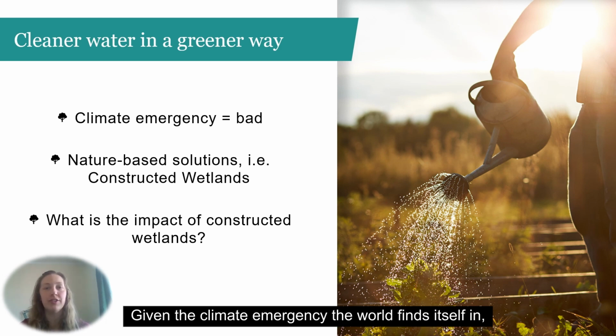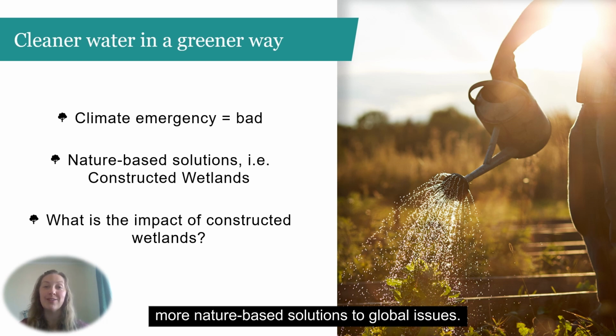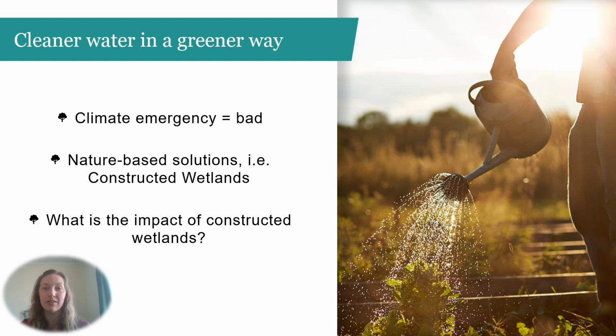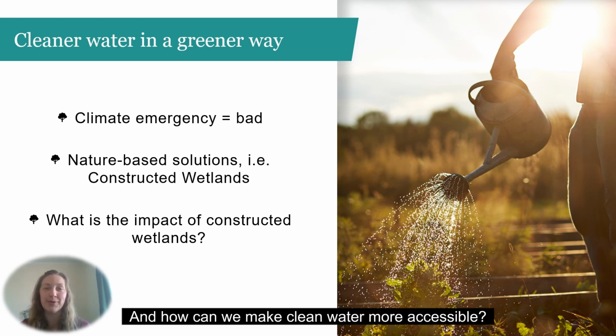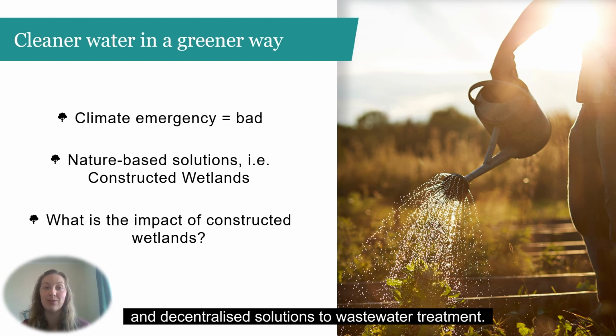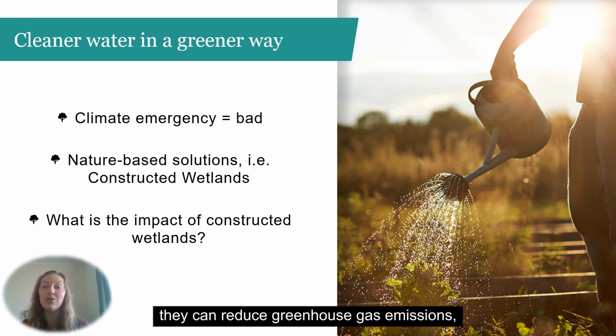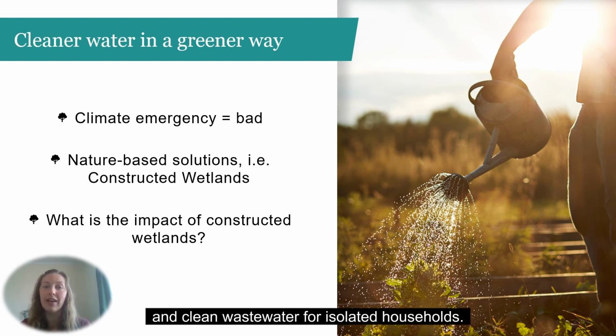Given the climate emergency the world finds itself in, we need to develop and implement more nature-based solutions to global issues. One challenge that requires attention is clean water. How can we clean water more sustainably? And how can we make clean water more accessible? Constructive wetlands provide nature-based, low-cost and decentralized solutions to wastewater treatment. This means that they can reduce greenhouse gas emissions, require less money to operate and maintain than conventional systems, such as activated sludge processes, and clean wastewater for isolated households.